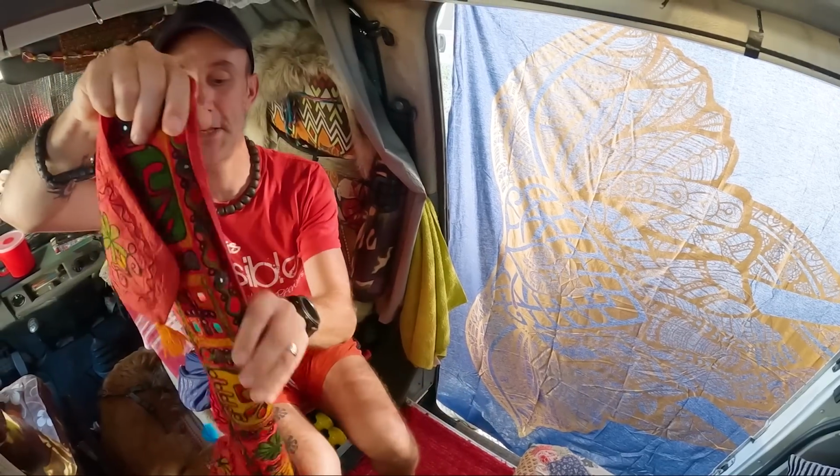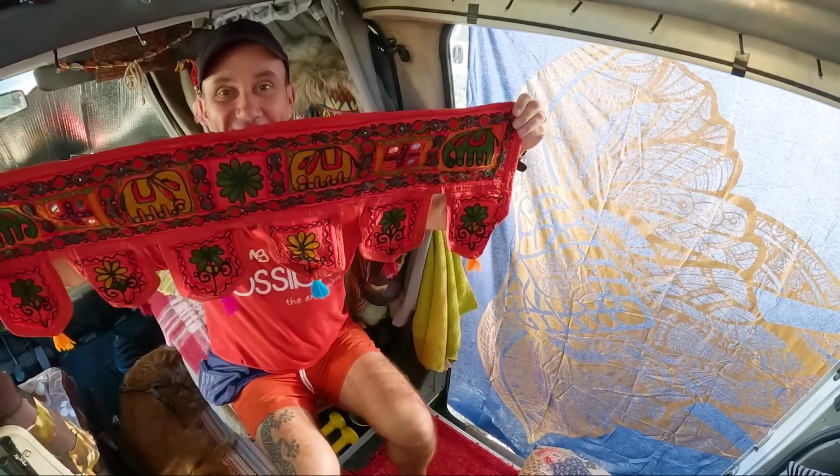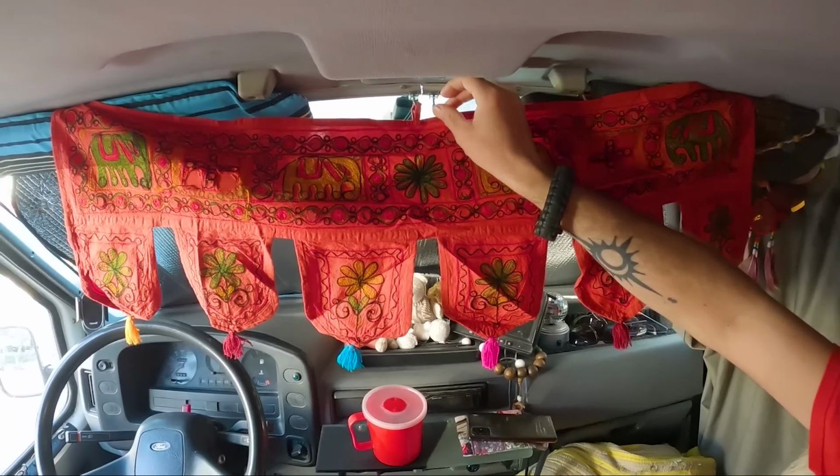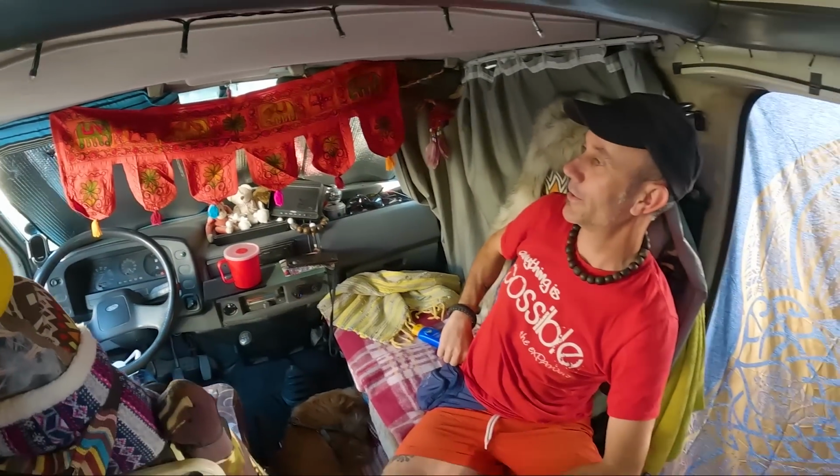But where can we put this? A little bit of bunting. How cute is that? That actually really goes in Vinny, doesn't it? Oh, look at that. There we go. As if this van wasn't hippie enough.